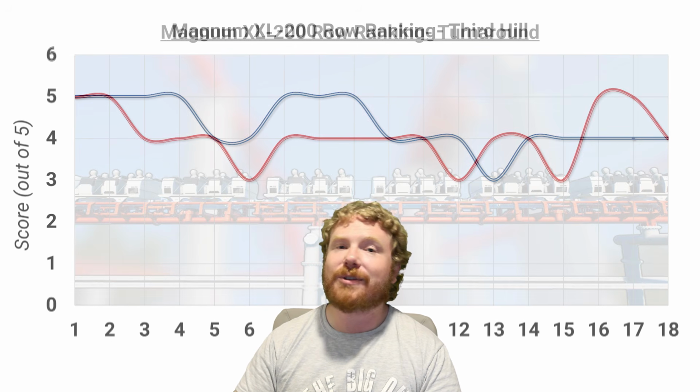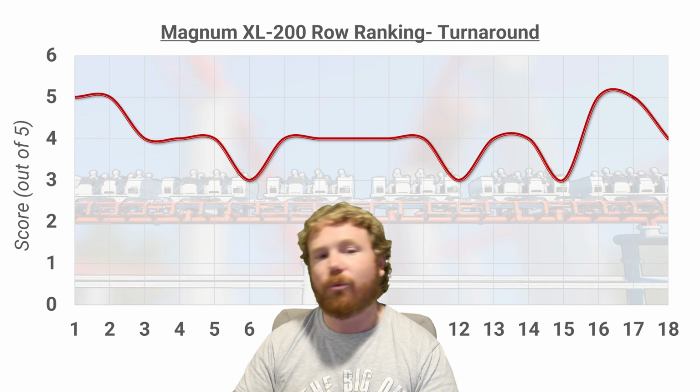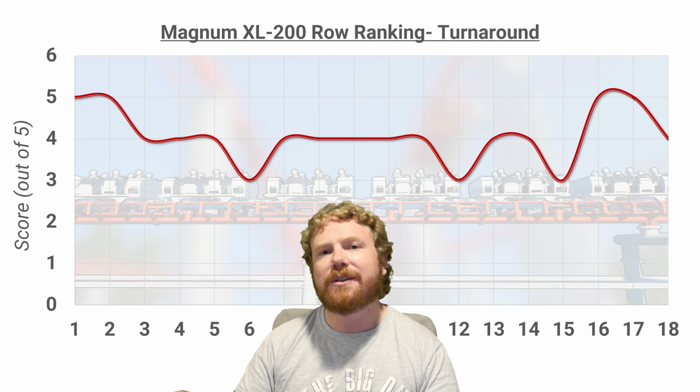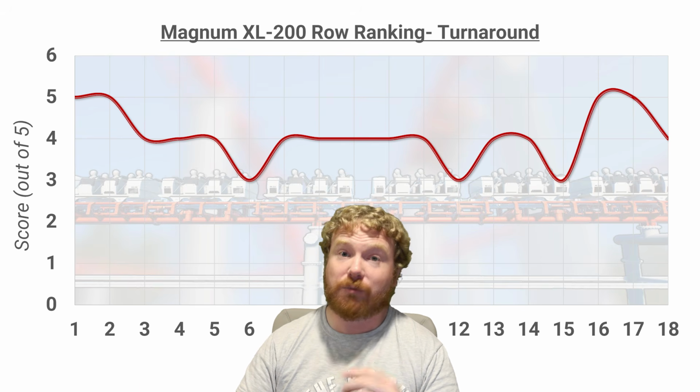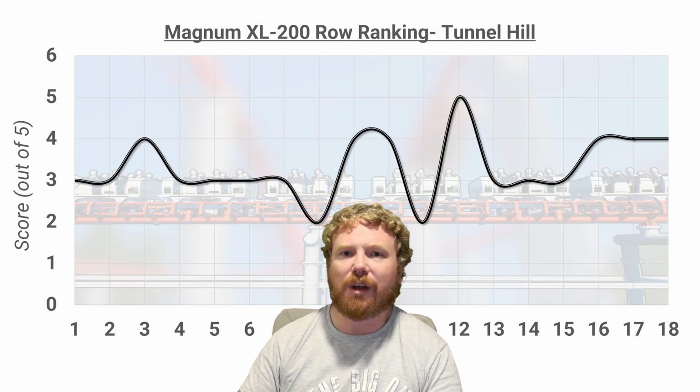Now the turnaround is the turnaround, and so there isn't much variability. Only the very front and back really get much benefit of being whipped around through the turnaround, and the wheel seats score lower because the roughness really becomes apparent in this section. And then we have the tunnel hill, which is usually pretty meh, but a bit more solid in the wheel seats, especially row 12 for some reason. Good on you, row 12.